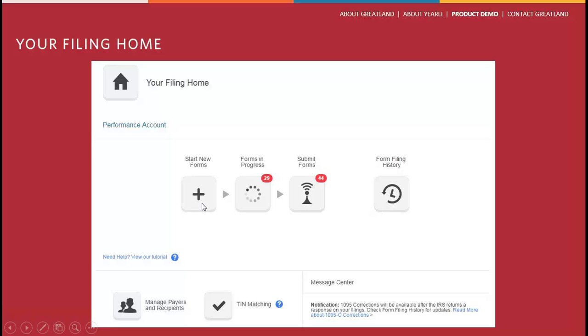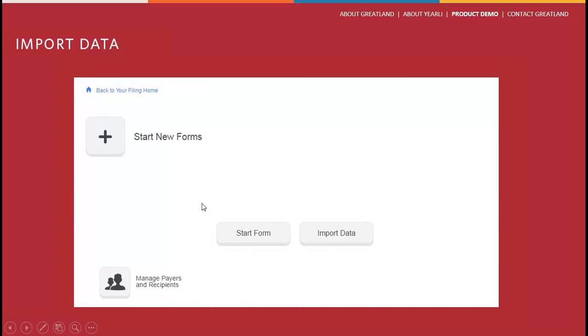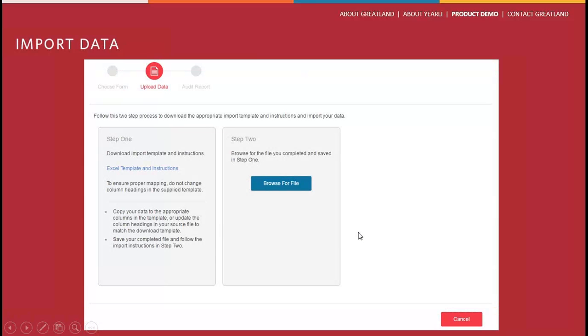But to get started, you will click on Start New Forms, where you can either data enter or import data. Now, when you click on Import Data, we launch into a screen where we list all of our Excel templates. You can choose the form type, the W-2, MIS, Div, Int, RS. Pick the form you're going to be bringing into our product. Download that Excel file. You'll work in that Excel file to compile your data from one or multiple sources. And once in our format, you browse and bring it back into our product.